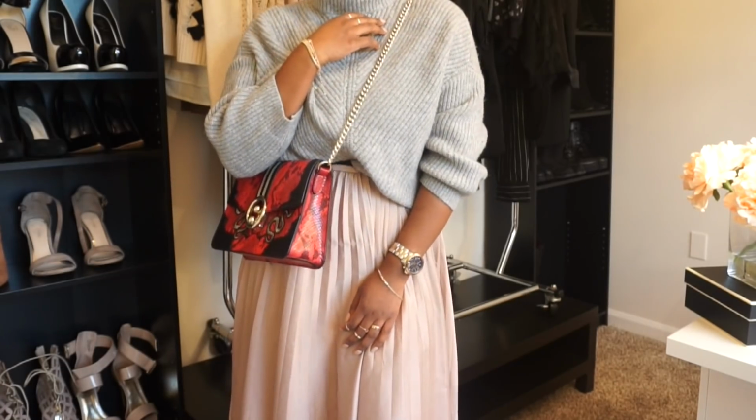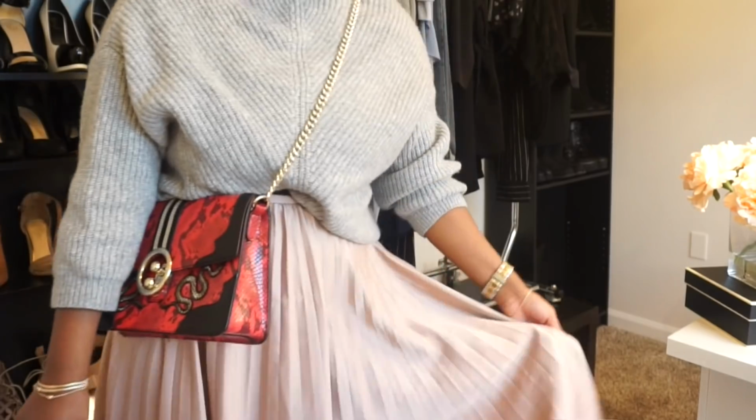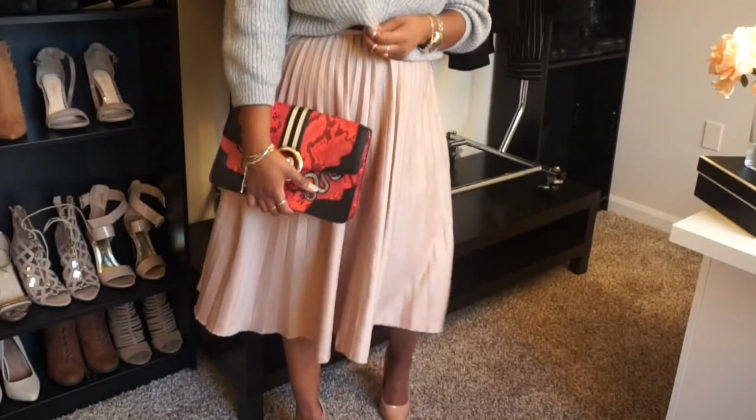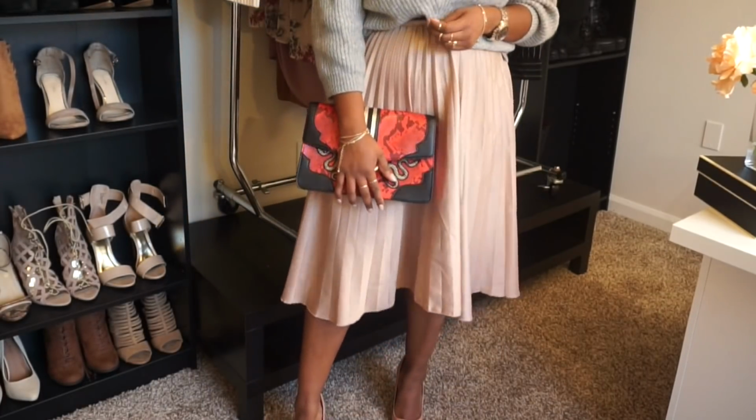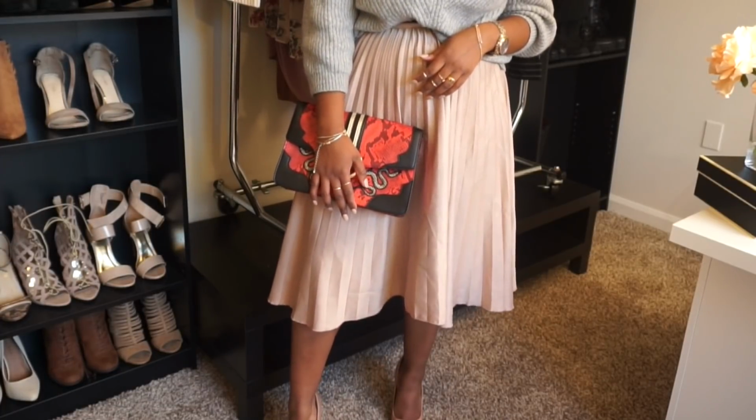They're one of those things that can go with anything. They can transition, like I said, from day to night. You can wear it with a chunky knit, you can wear it with heels, you can wear it with flats, you can wear it with strappy heels. I know there are some people out there that like wearing pleated skirts with Chelsea boots, which even looks classy as well. They have a certain classiness that they exude, and they just really go with anything.